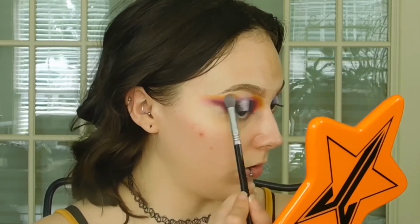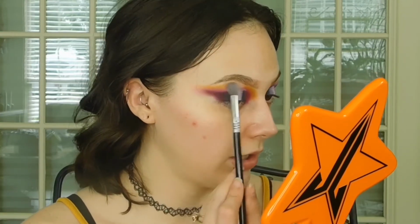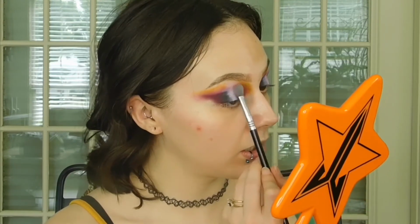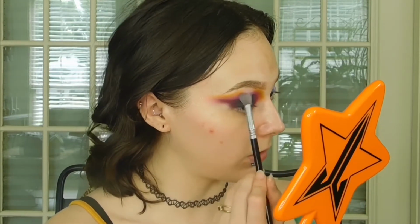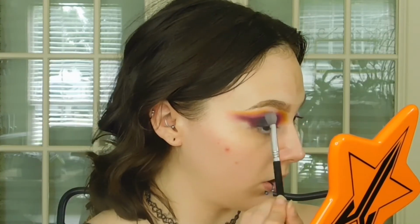I'm gonna go back into that yellow shade, tap off the excess, and kind of tap that along the edges here, kind of back and forth to get it somewhat blended out. Let's see. Yeah, I like that. And I'm going to clean this brush off and go into Busybody again, tapping off the excess and just blending that right on up this way towards the brow bone. Kind of blending it with that shimmer as well.